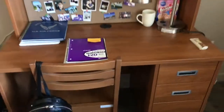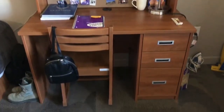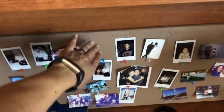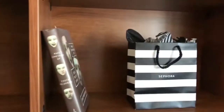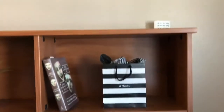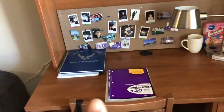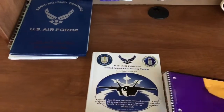And then I'll have the desk, which has these drawers, and then this board on the back that we could pin pictures, the lamp, and then these two cubbies, which I just keep clean. I got that from IKEA as well. And I just have a book and support bag, and then I put a lot of air fresheners around the room. And I have my books, my yearbook, and then my Air Force specifics book.